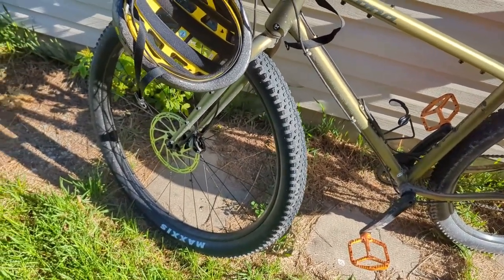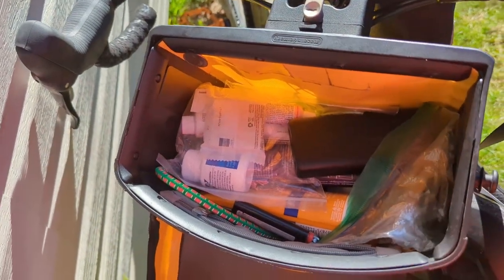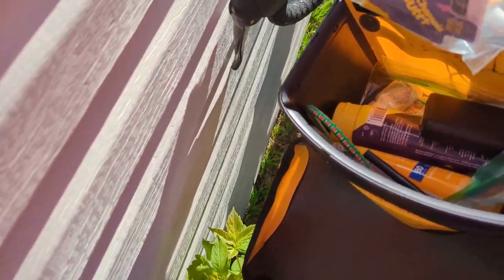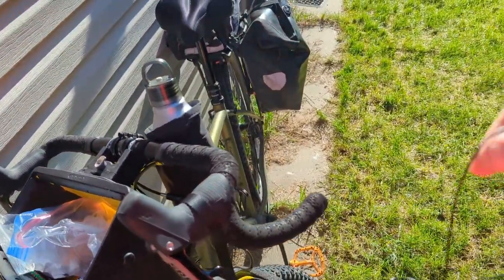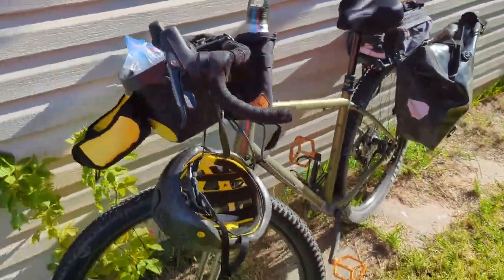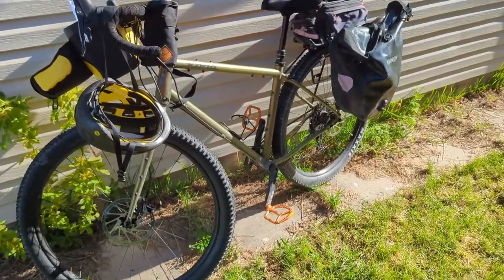We'll see what happens. And I've got my usual gear in the front, including spare battery and painkillers, chamois butter, sunscreen, extra lighter just in case. My phone, which you can't see because I'm recording on it. My earbuds, because I like to listen to stuff while I ride. And that's it. So I'll be all day doing this. We'll see how it goes.